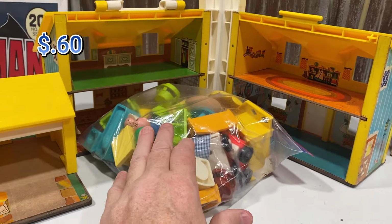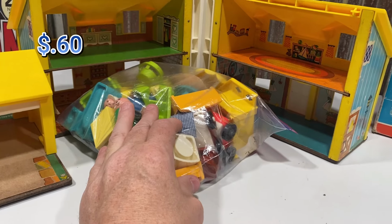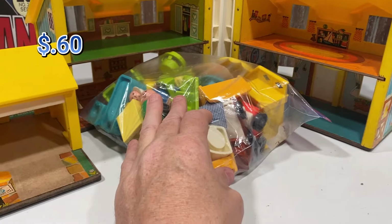It's hard to say once I break it all down, but I would say between the two, we should be at retail asking price on everything. We should probably be around the 150 mark, but I will let you know here in just a second.